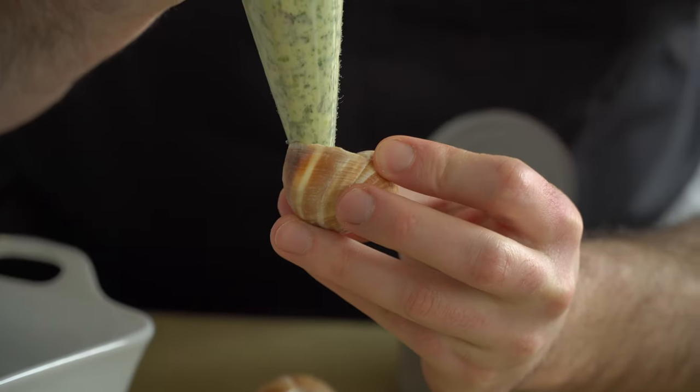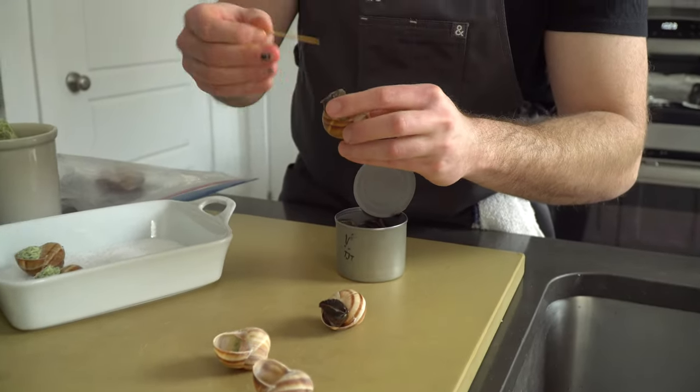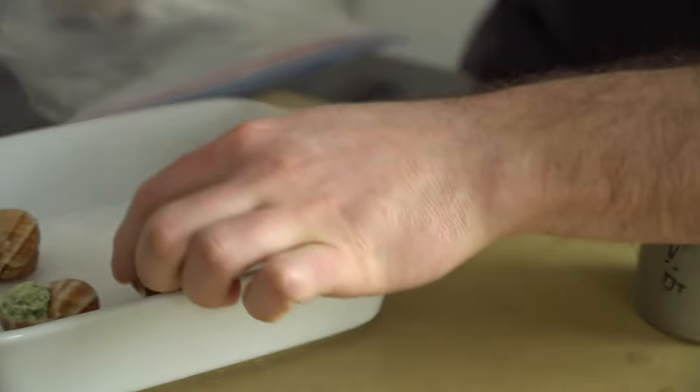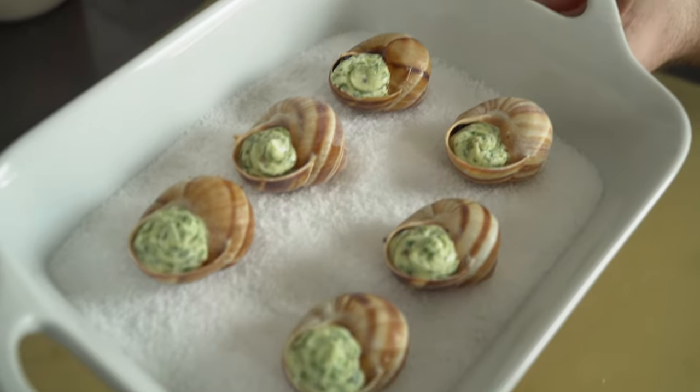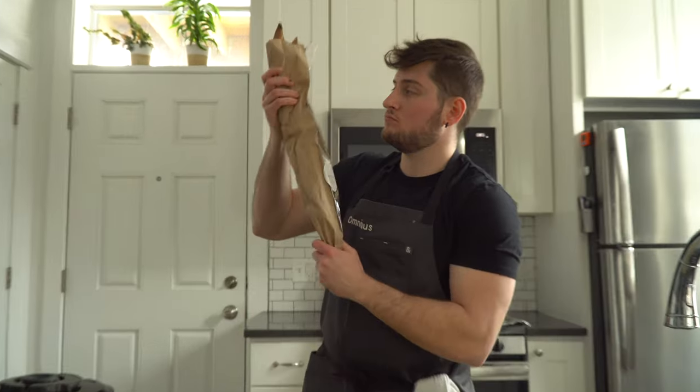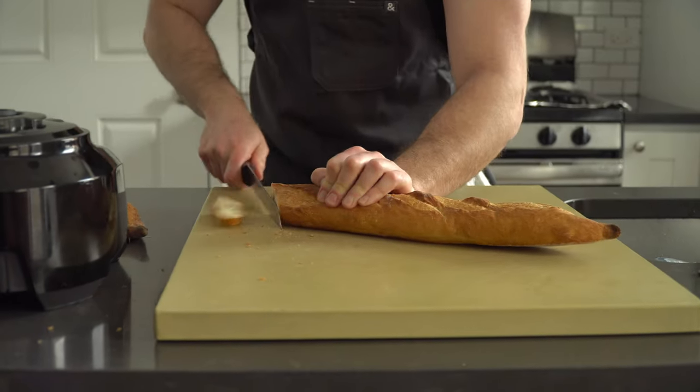Start by piping the butter into the empty shell, then stuff the snail in and pipe more butter on top, sandwiching the snail in between. And really don't skimp on the butter here, you want the snails swimming in the butter. Simply bake the snails off for 12 minutes at 425 Fahrenheit and serve with a crusty baguette. This part is not optional.